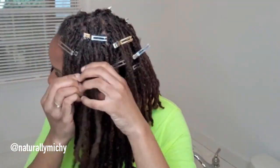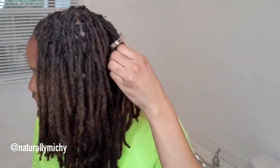Not much of my routine has changed. I still use the same palm roll method when doing my retwist. I still use all the same hair products except for the Dr. Bronner's 2-in-1 Hemp Peppermint Soap. I don't dislike the product, but I just found something else that works better for me.